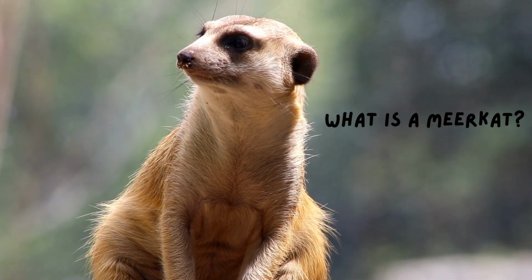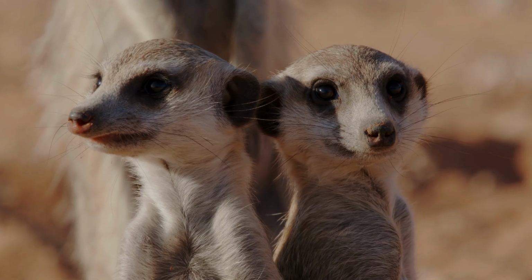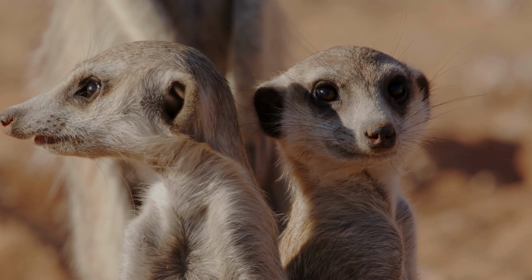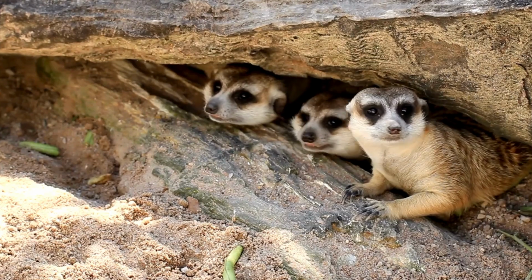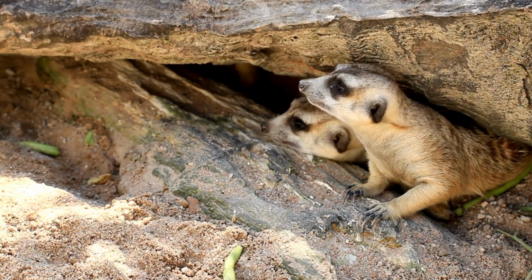Despite their cat-like name, meerkats are actually a type of mongoose. They're small, about the size of a squirrel, with slender bodies, pointed snouts, and big dark eyes that help them spot danger from far away. You'll find them in southern Africa, especially in dry open areas like the Kalahari Desert.